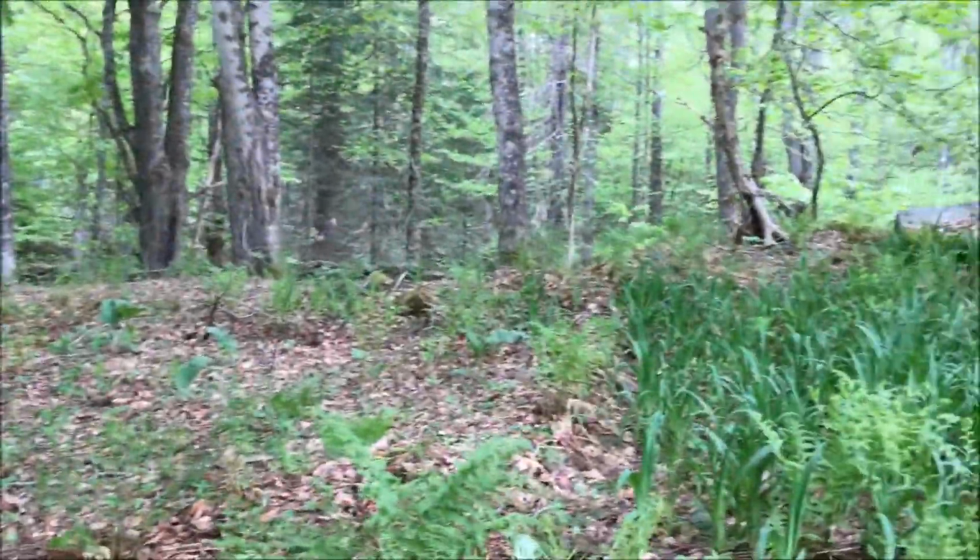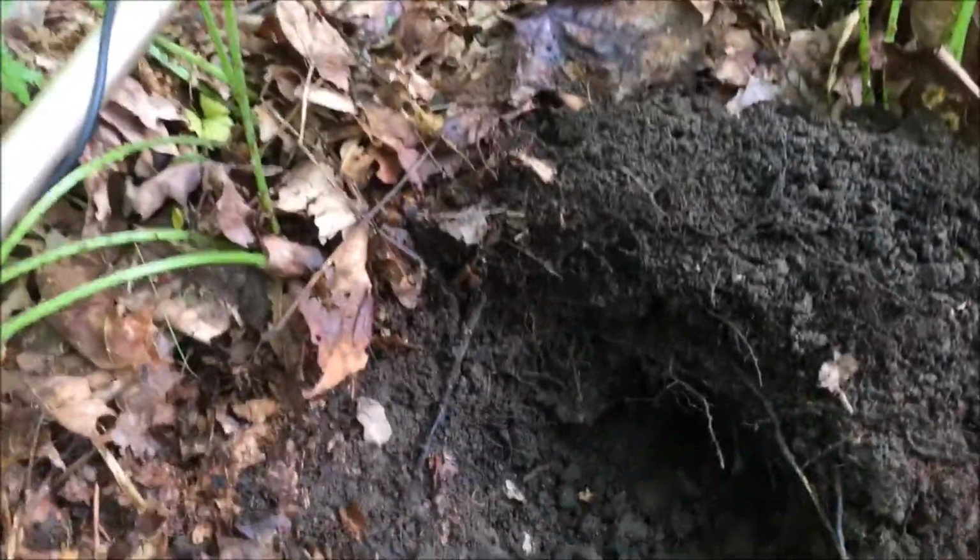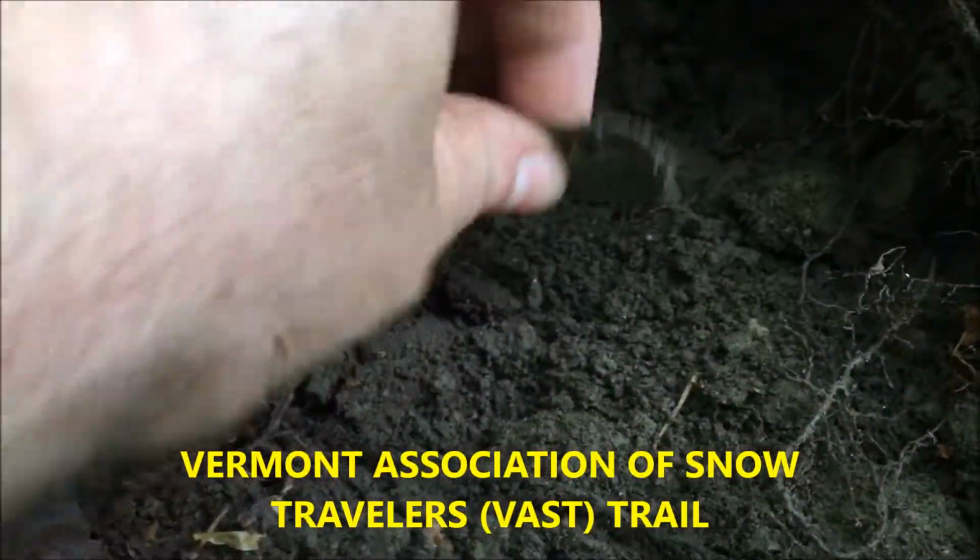And on to our next find here, guys. Right in front of this lily bed, I am kind of closer to one of these older cellar holes. 1850s map only. So you're going to find modern stuff here because there's a vast trail near here, but there's definitely old stuff here. Look at this.